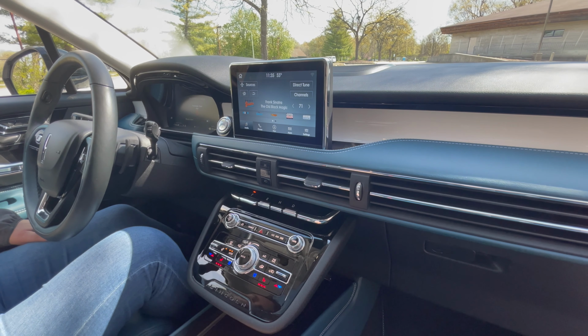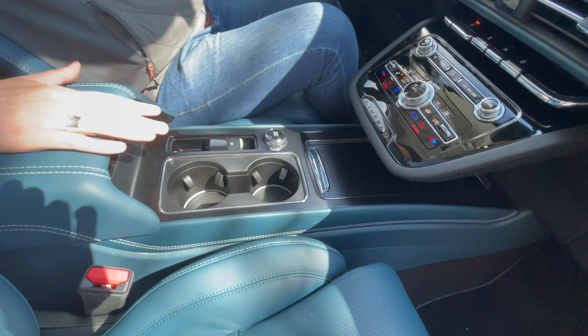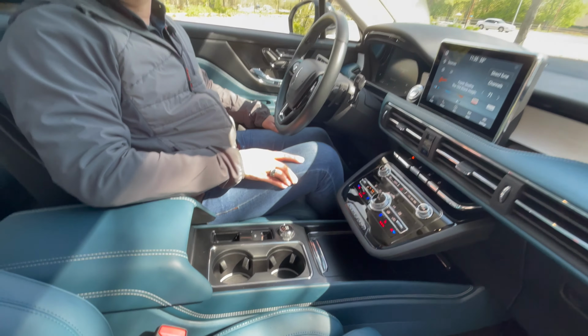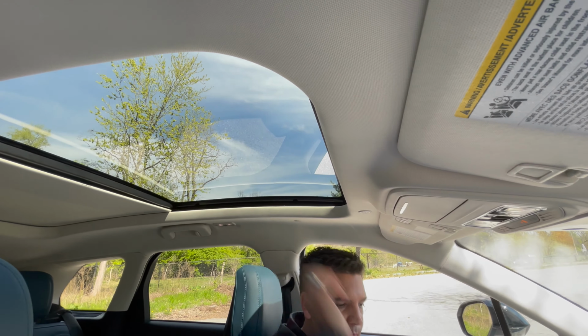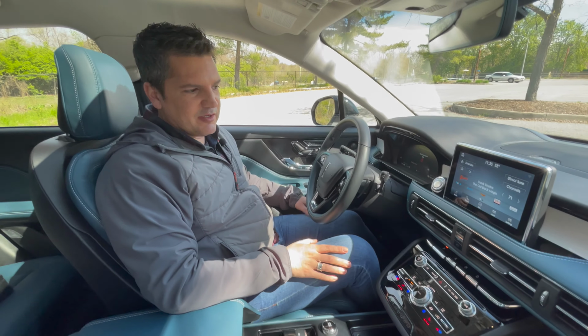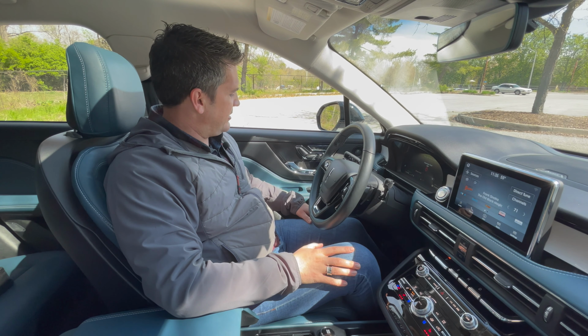All works really well. Nice storage down below. Your drive mode selectors here, cup holders, deep storage. This has the Rebel audio system. It's got the large panoramic sunroof in it. I just think they've done a very, very nice job making you feel very special. Flat screen here, and it just works out really well.